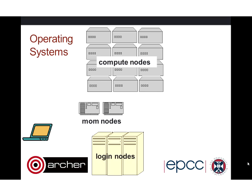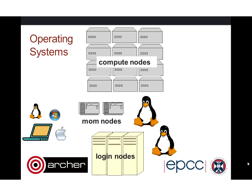In Archer, the login nodes are very much decoupled. On HECToR that wasn't true, but on Archer the login nodes are really just standard servers sitting outside the network, and that's good. That means the login nodes stay up if Archer goes down, so you can still do pre- and post-processing, development, compiles, and suchlike. Anyway, your laptop might be a Mac, it might be a Windows machine, it might be running Linux. The login nodes run a full version of Linux, so you have a fairly standard environment there.